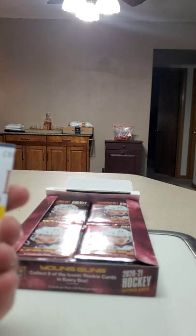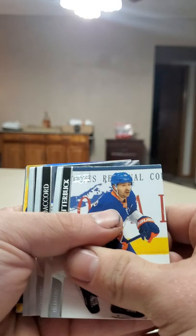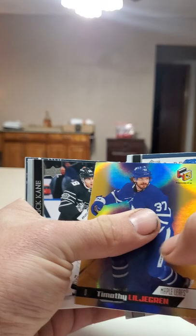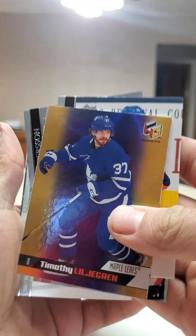We're going to start off with a Cal Clutterbuck, a Joey Daccord, Leo Stenberg, Timothy Liljegren, and that's a holo GrFx card. Those things are actually really kind of cool. Patrick Kane, NHL All-Star. Here's a Tyler Seguin All-Star, and a Jay Beagle.